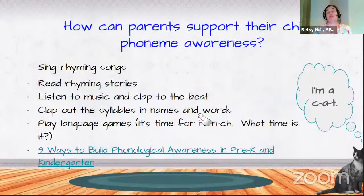All right, so what can you do to support this? In the beginning, remember I said read to your kids. Sing rhyming songs if you can find them. YouTube is a great resource. There's all kinds of things on there for rhyming. Read rhyming stories. If you're a kinder parent, I shared a resource at the beginning of the year that has a number of rhyming stories listed, and I actually put links to YouTube videos so you can have those stories read out loud. Listen to music and clap to the beat. So much of our language is rhythmic, and if we can increase our children's awareness of that, that is going to help them.